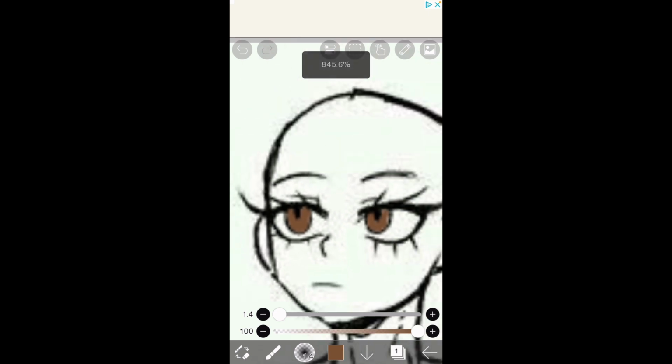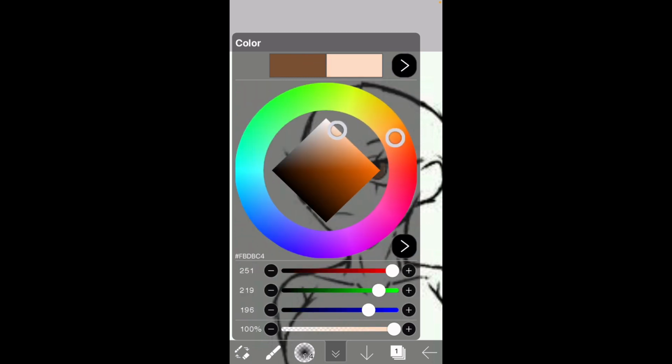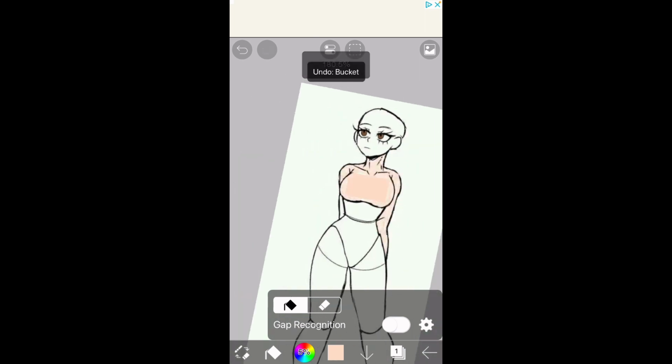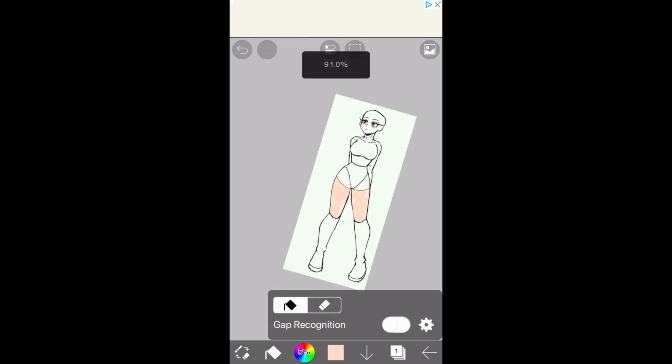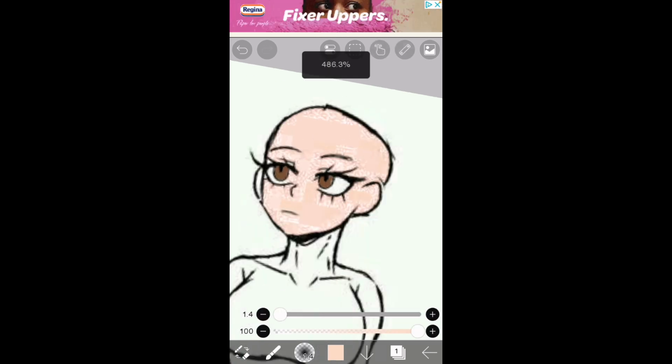Okay, let's see. We got long hair. But I say we do the skin tone first. So let's make this a little bit paler. And just bucket it. Oh no, that's glitching out. Guess that's what happens when you use an OC, a Pinterest OC base. It glitches out and you gotta go over it.